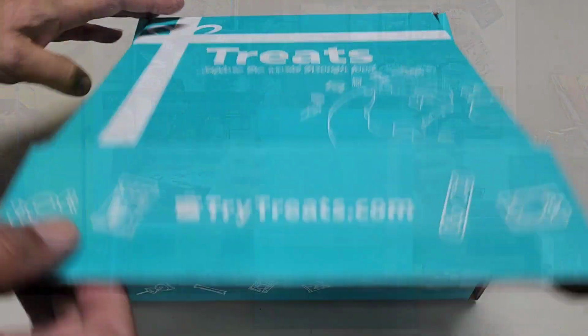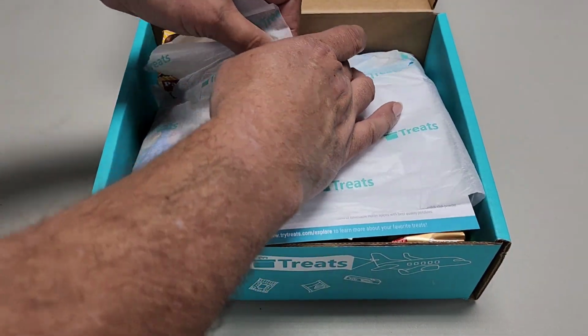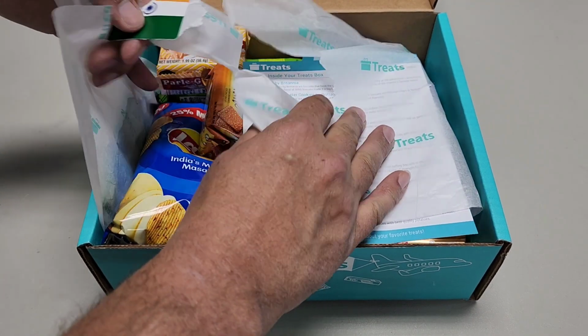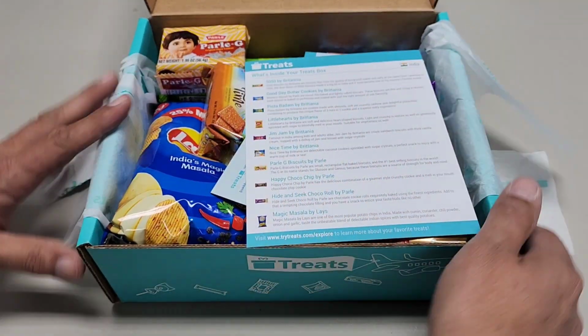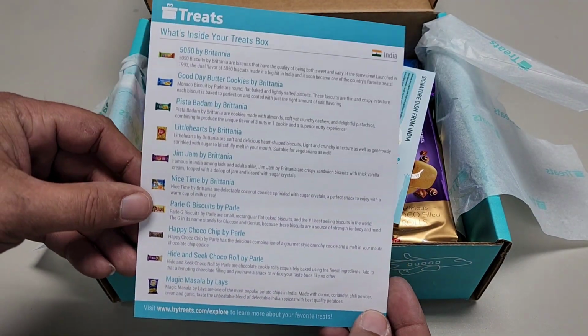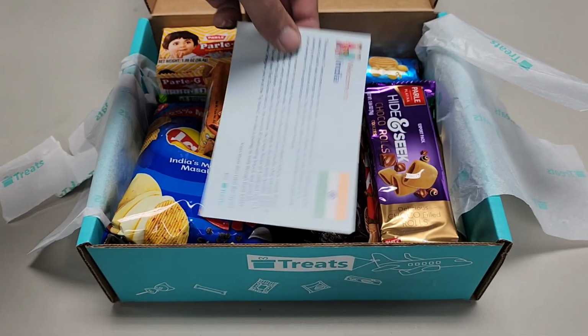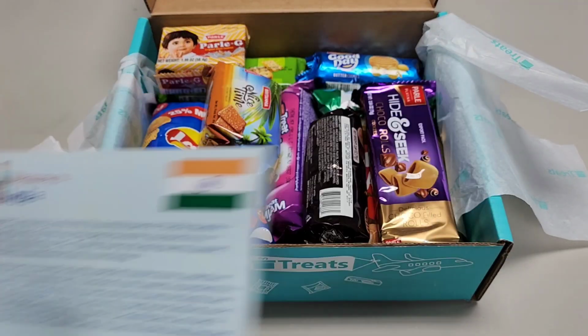Let's see what our first snack will be. First I want to tell you, when you open up the box, it comes with some really cool cards to tell you what country the snack box came from. And this particular box comes all the way from India. I know nothing about Indian cuisine, but we are going to give it a go. So far, it doesn't look too bad. Everything seems to be more or less biscuits, cookies, and some chips.